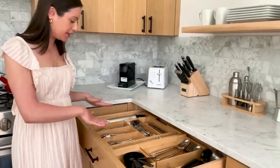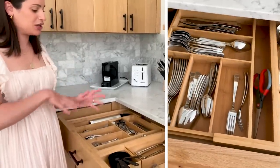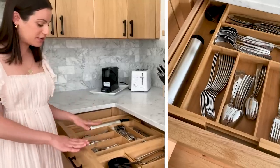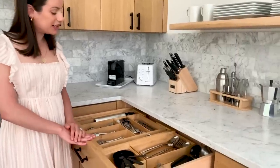I like to have everything in its place and organized, and it just makes it easier to cook in the kitchen and make sure I know where everything is, because I can just grab it, and also it looks very pretty and is organized very nicely.